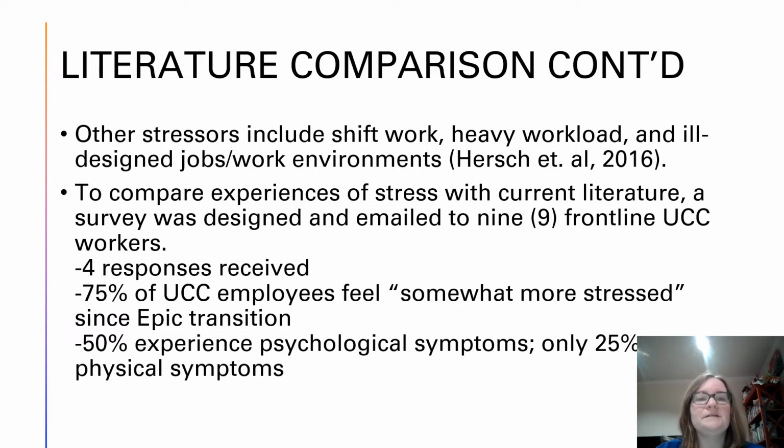75% of employees at UCC who answered the survey feel somewhat more stressed since the Epic transition began because a lot of processes and workflows did change, and because all of the training was done over Zoom, sometimes this was not communicated as effectively as it could have been in an in-person environment. 50% of those who answered the survey report psychological symptoms of stress, but only 25% reported physical symptoms.